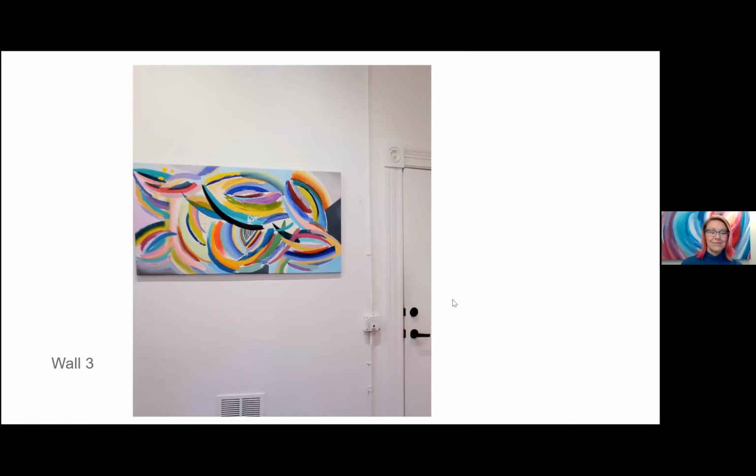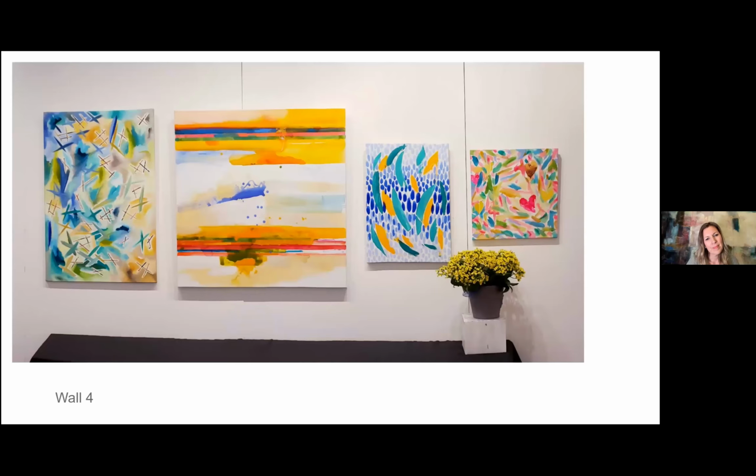This one, I didn't mean to do it, but I definitely see an eye in the center with the giant eyelash coming out. Mm-hmm. And I named that one Visions. Was that intentional? No, most of the time, things just come up and I just go with it. Sometimes I don't know what it is until it's done, and then I analyze it afterward.